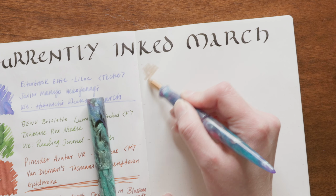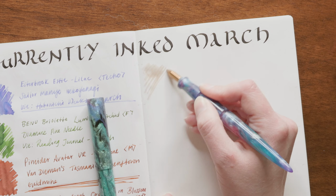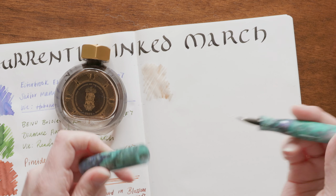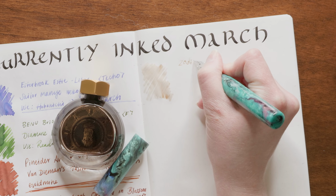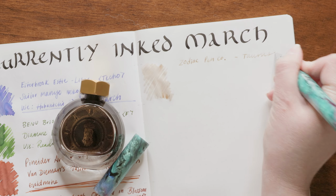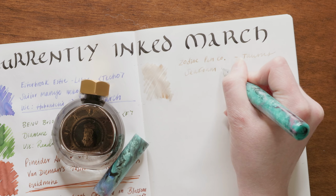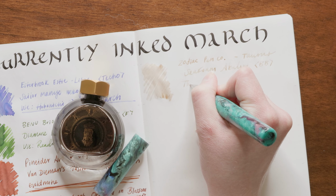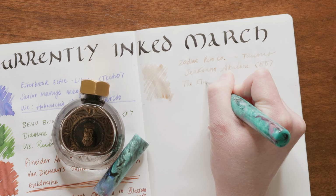Then we have another Ferris Wheel Press ink that I don't like. This is the Fluttering Heart, which was a limited edition for 2023. It's a very pale pink with champagne shimmer, and I have it in my Zodiac pens Taurus in the color Seafoam Abalone. And this is a double broad nib, and I still don't like this ink in it. It's very dry, and it's very hard to read.